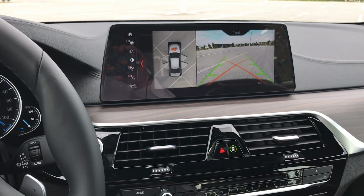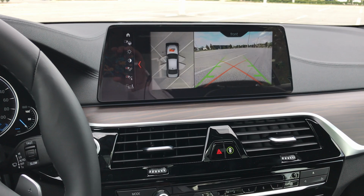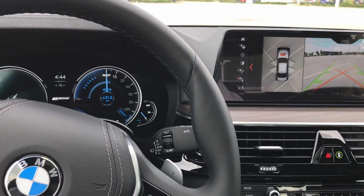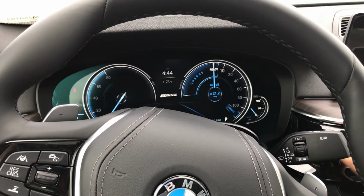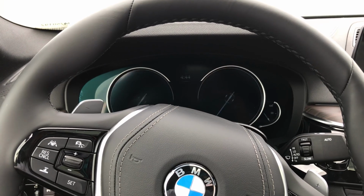So if I'm pulling into the garage and I'm hitting the brakes, but the car knows I'm not hitting the brake hard enough to come to a complete stop, it will intervene and hit the brakes harder for me to stop from hitting something whenever I'm pulling forward or reverse. So it's a really cool feature with the newer vehicles in the BMW lineup with the active park distance control.